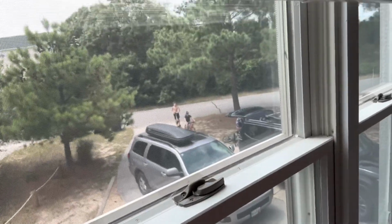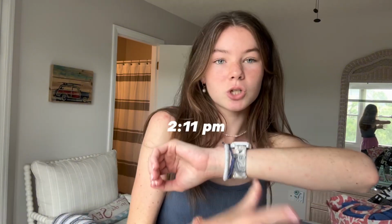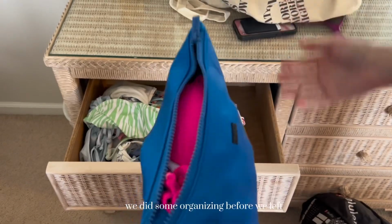I think the boys are already out there. We're just gonna get our suits on, and then go to the beach. There's some shops here too, like smoothies, donuts, some little boutiques. So we'll probably go to those tomorrow because we just wanna go to the beach now. It's 2:11 right now. Update you guys when we're going.